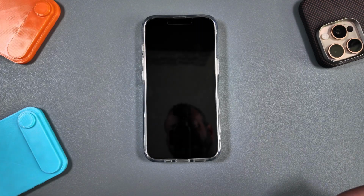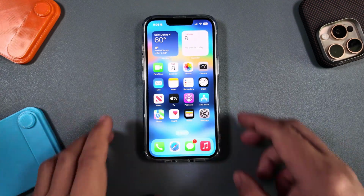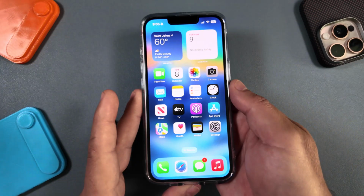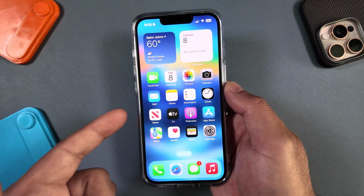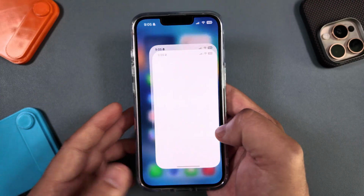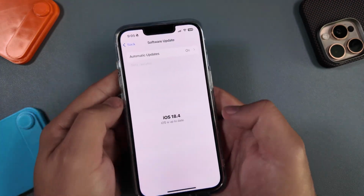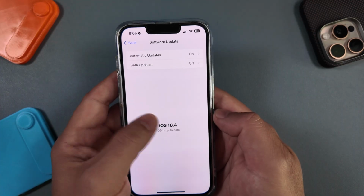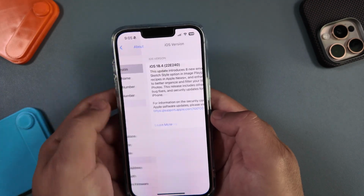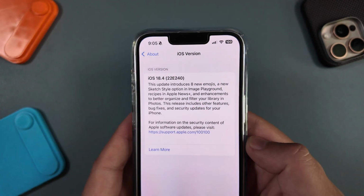All right, if you guys follow the channel or have iOS 18.4 installed and have been using it for the last week or so, you are probably well aware of all of the issues and bugs that are plaguing 18.4. If you are on the latest update, you are obviously aware that 18.4 is the most recent one, and it is coming in with a build number of 22E240.